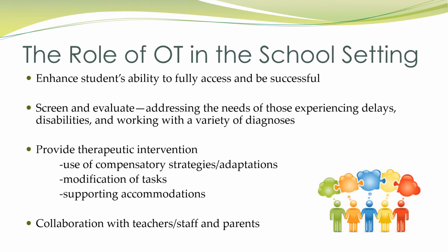In the school setting, OTs enhance a student's ability to fully access and be successful in the learning environment. OTs evaluate and assist children that are having difficulty participating in meaningful activities or occupations that are needed to conduct their daily routines. OTs address the need of students experiencing delays, disabilities, or other health challenges through therapeutic intervention to promote skill advancement, the use of compensatory strategies, adaptations, and modifications.